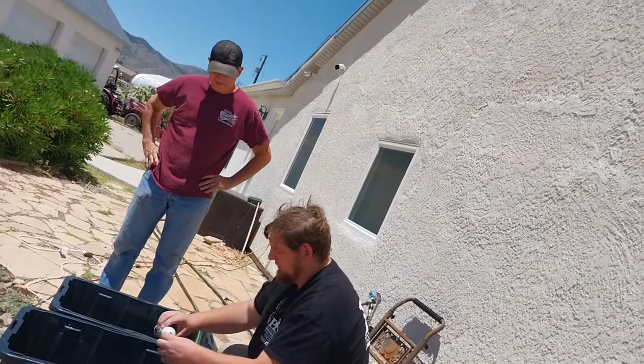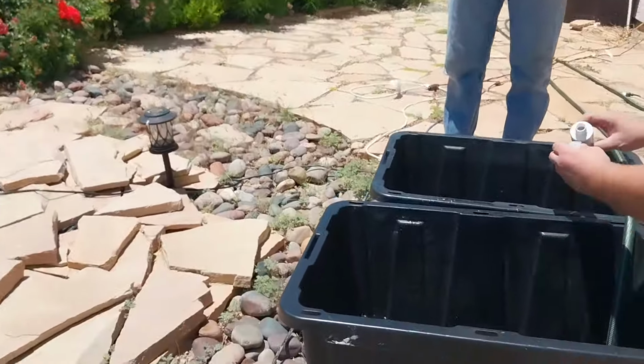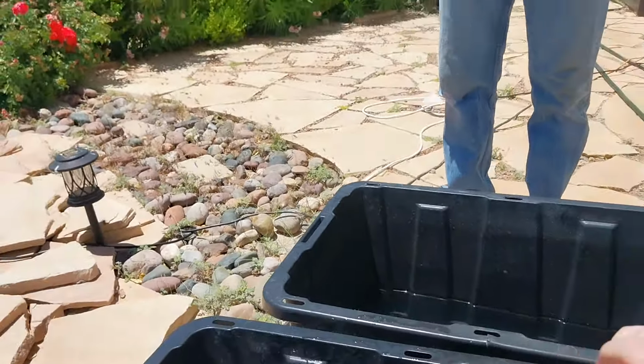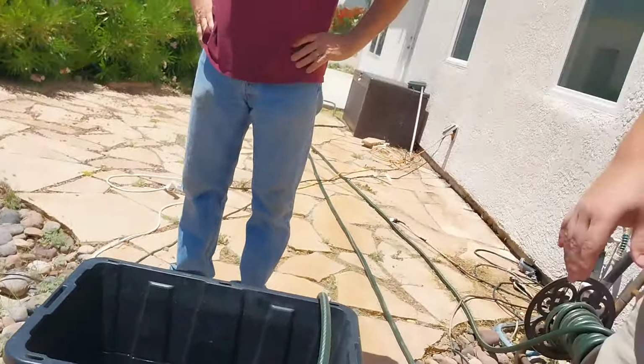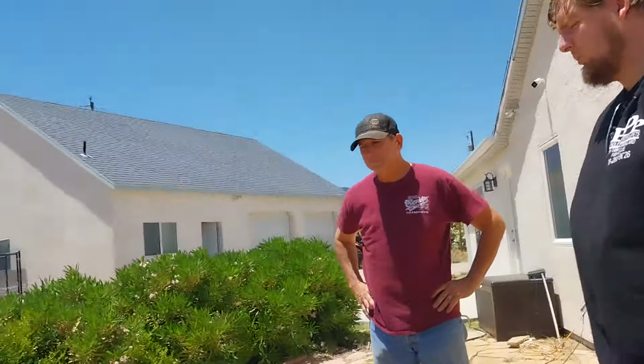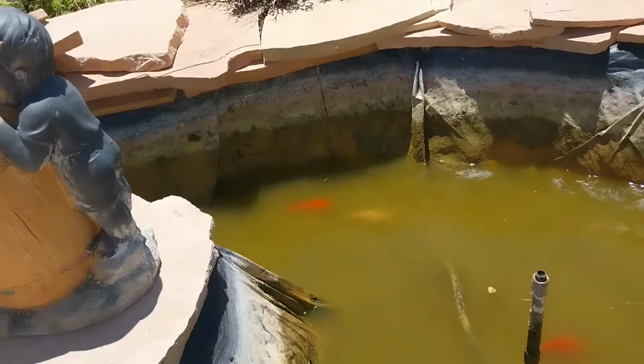This wind is insane out here in Kingman, Arizona. You've got a cap full for each one. A cap full's good for over 250 gallons on the Seachem Prime. Mix that stuff religiously on anything. It dechlorinates the water, it primes the water, and gets it ready for fish. And you can do it as you're adding it to a tank.